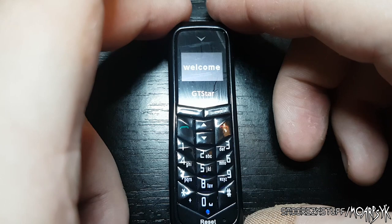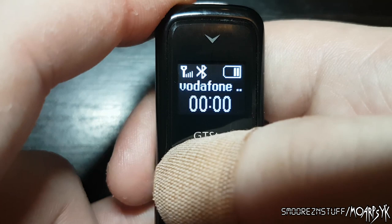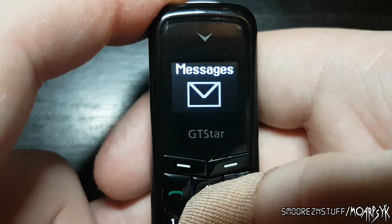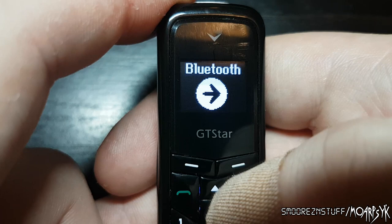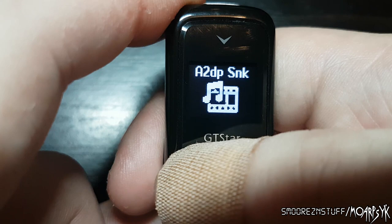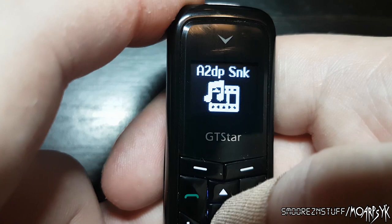I think the easiest way that we're going to be able to do this is literally just navigating through holding it. So it has a number of settings. So we have Bluetooth, so you can connect this to, say, your iPhone or your Android phone, and you can actually play music through this. So I can actually test Rip and Tear through this speaker. Yay. A2DP sync. Yep, so I would say that's your Bluetooth link.